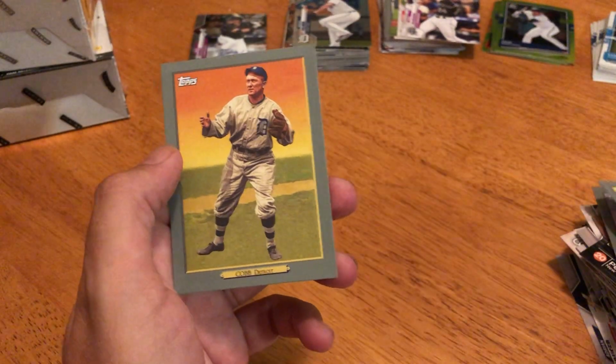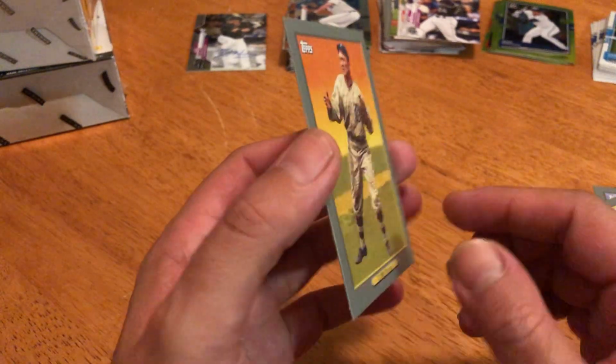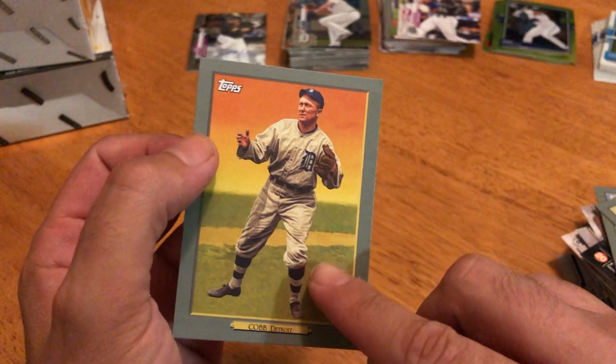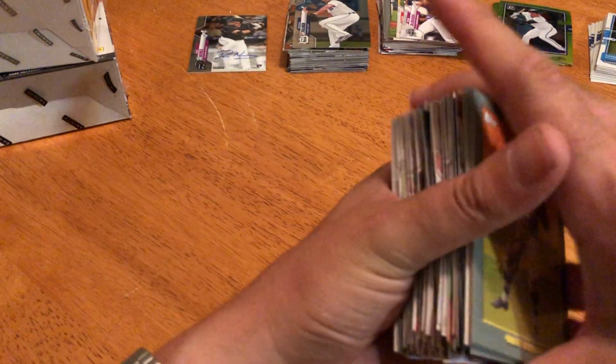Oh, that's nice. And this is super old school. Oh, this is Ty Cobb. That's super old school. The Detroit Tigers still have the same logo. But that's old school baseball there for you folks. All right, I think I got some good finds on this one. We got 2 more boxes.